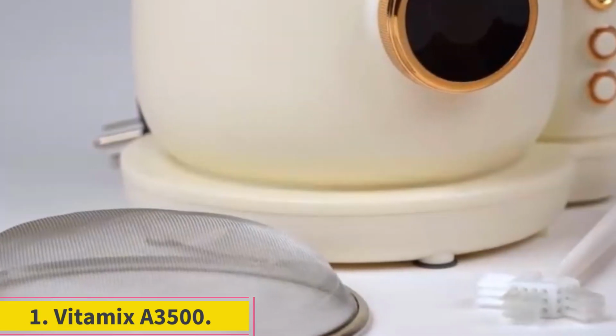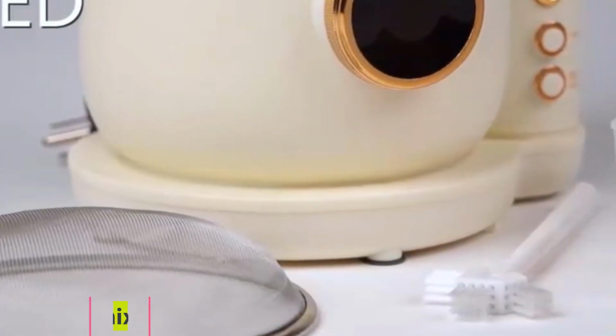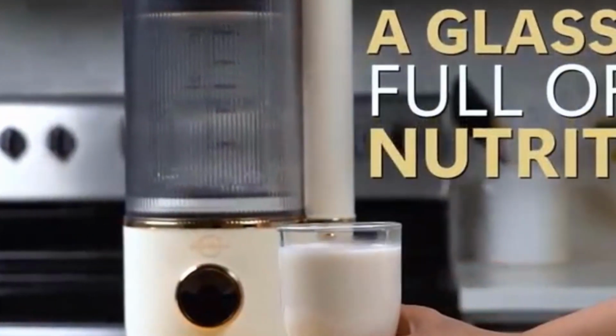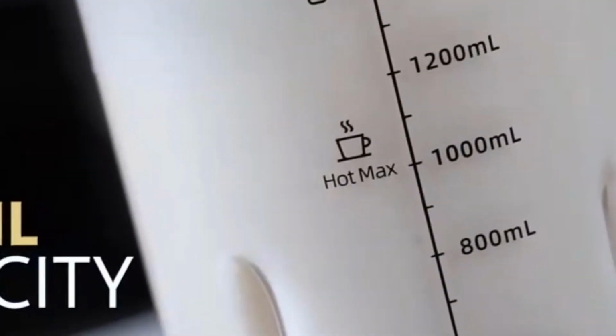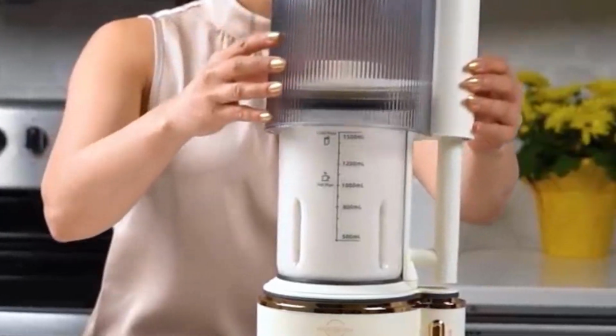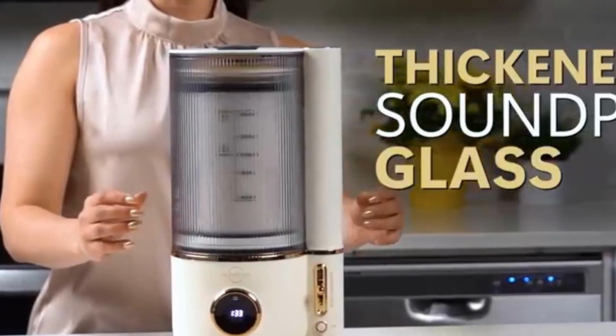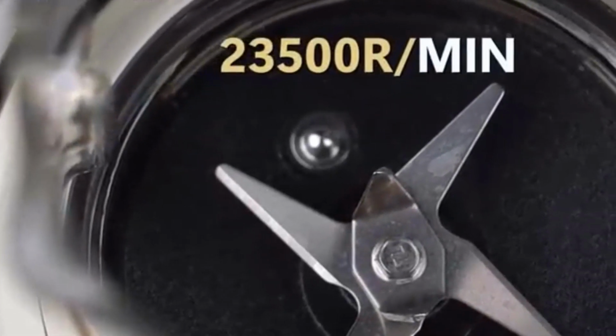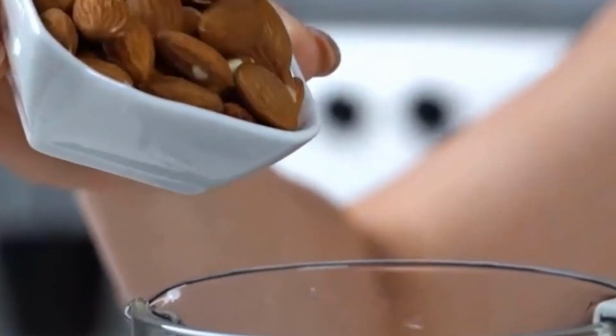Number 1. Vitamix A3500. The Vitamix A3500 is the best Vitamix blender that we've tested. It's also one of the most expensive, and it's only worth it if you want a blender with all the bells and whistles. As part of the high-end Ascent series, it works with the widest variety of accessories sold separately, including a food processor bowl.